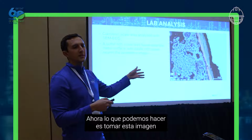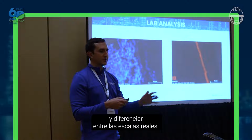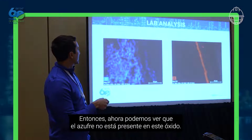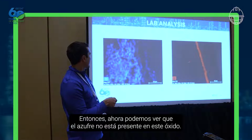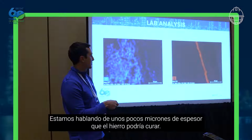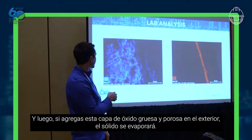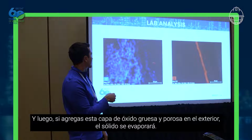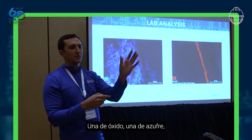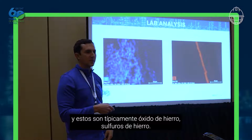Now we can take this image and differentiate between the actual scale species. Here we look at just the oxygen and just the sulfur. So now we can see this sulfur is not really present in this oxide scale. It's just a tight layer of sulfide scale, very, very small. We're talking a few microns thick. The iron would be over here, and then we have this thick porous oxide scale outside the sulfur layer. So we have two definitive scale zones, one of oxide, one of sulfur. And these are typically iron oxides and iron sulfides, obviously.